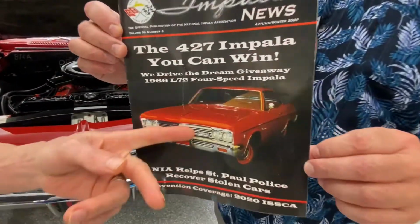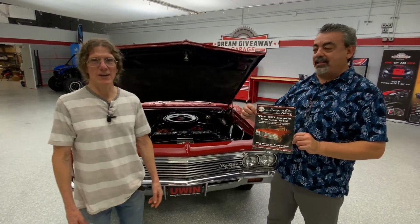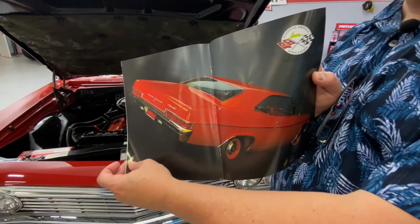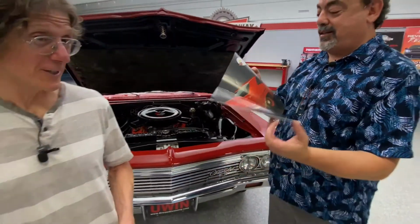Guys, look at that car, then look at this car and see if there's anything that you notice. It's the same car. Spoiler alert. Don was so nice to put the Impala we're giving away in the Impala Dream Giveaway not only on the cover, but in the centerfold. Miss July. That's an angel in a centerfold if I ever saw one, huh?